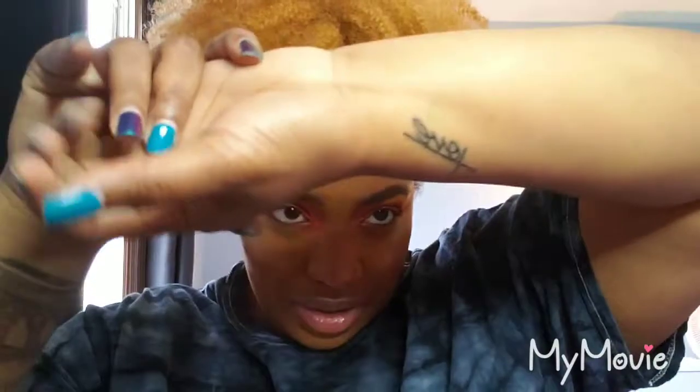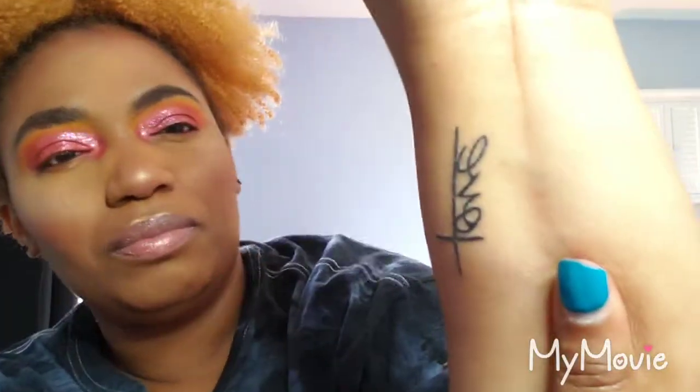Oh, I have a new tattoo, guys. Wait. It's like in one of those odd spots. But it says love and it's a cross. Just something small. You already know I have this one. Next piece is going to be right here. I'll keep you posted on that.